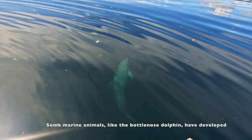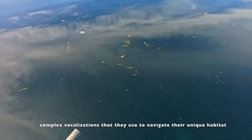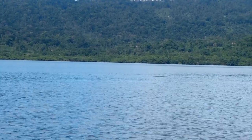Some marine animals, like the bottlenose dolphin, have developed complex vocalizations that they use to navigate their unique habitat. But how is it possible to study the behavior of these animals without being under the surface with them?